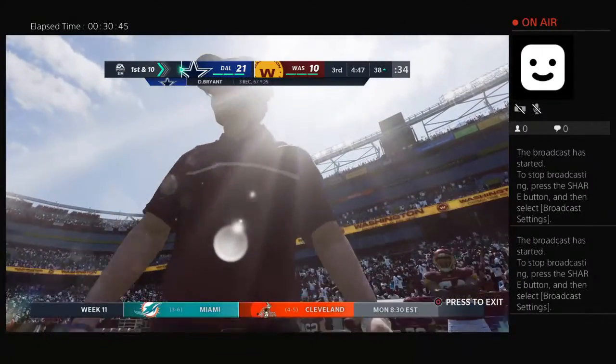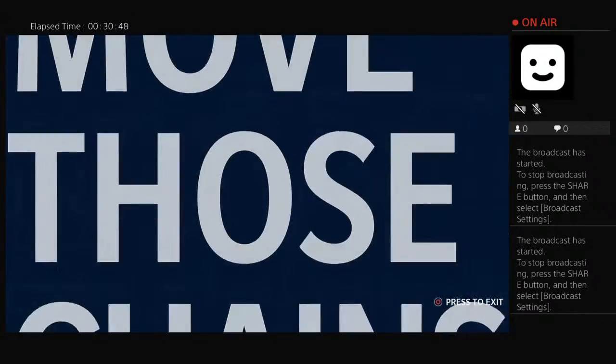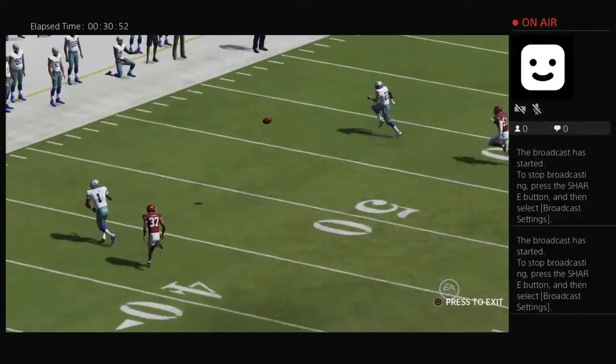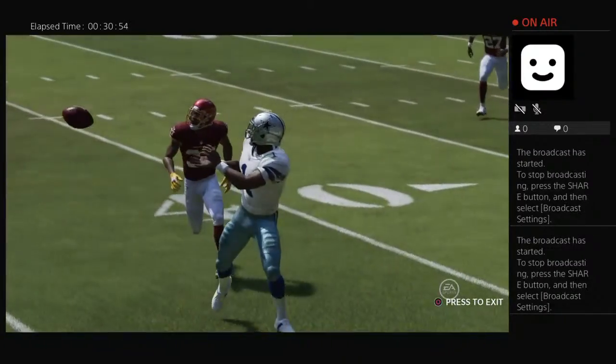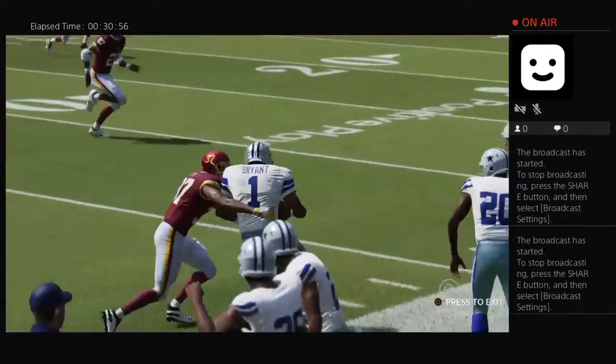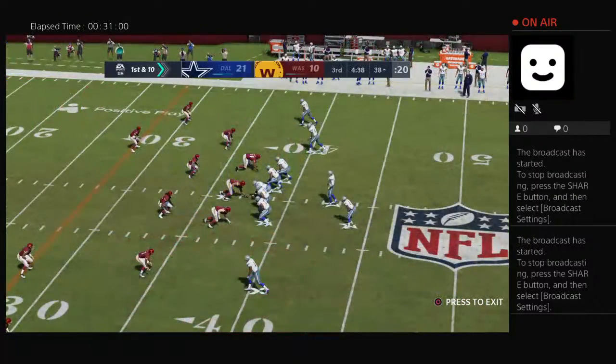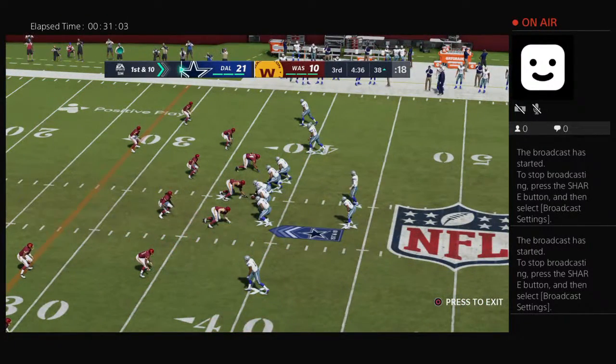That ball's in the air a long time, but it's right on the money on the right sideline. A really good route. Moving the defenders towards the middle of the field before breaking to the sideline. What a completion there. Big-time arm strength. Very nice route. Back-to-back good plays have them on the move on first down.